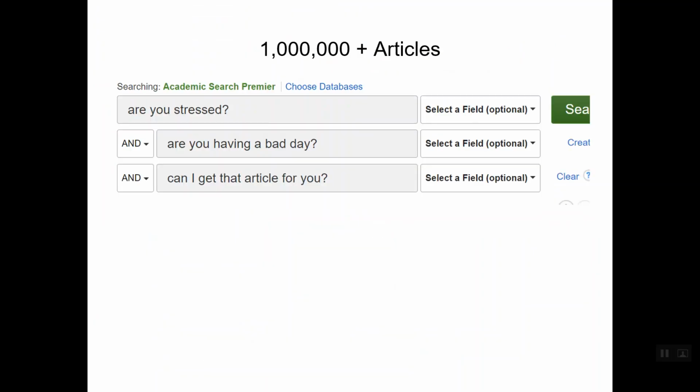Of course, the library is not just about books and ebooks. We have those other things as well. Introducing the library's magazine and journal collections.